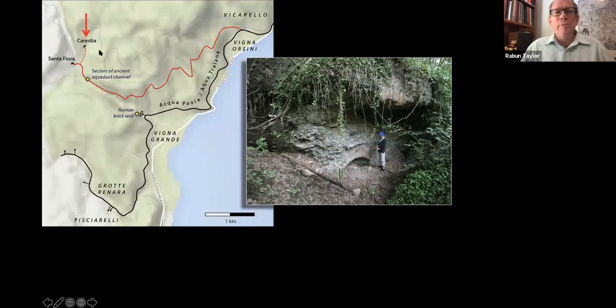All right, so now let's get our bearings again. The Santa Fiora was the first and most important source to be discovered. But this one is even more mysterious. The Santa Fiora at least had a name, and it was on every map. It's on virtually every map up to the 20th century, and it's still being put on maps today. It's just that after the 19th century, the church itself was lost to memory.